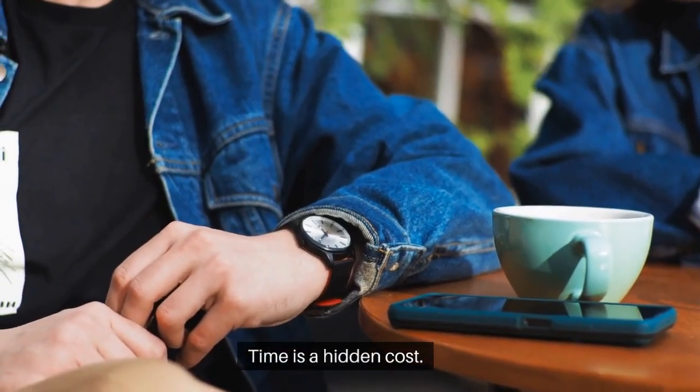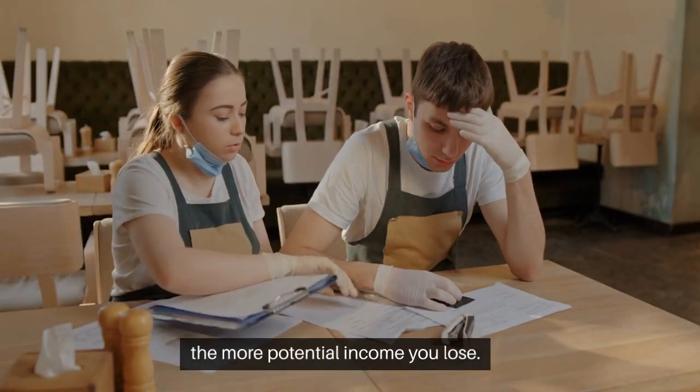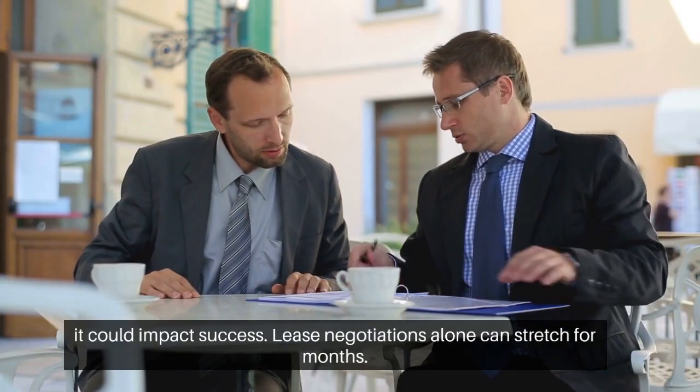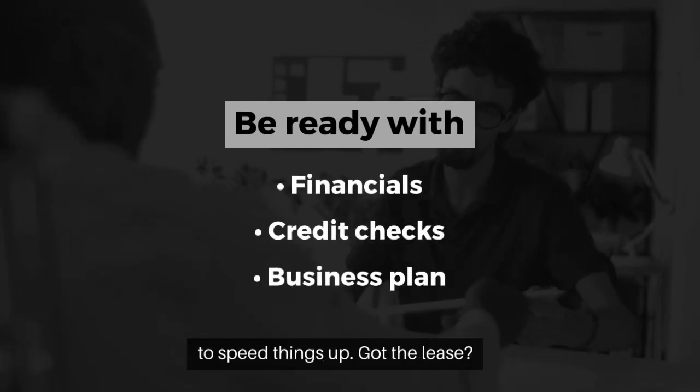Time is a hidden cost. The longer it takes to open, the more potential income you lose. And if your concept loses its novelty, it could impact success. Lease negotiations alone can stretch for months. Be ready with your financials, credit checks, and business plan to speed things up.